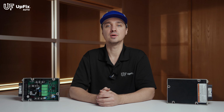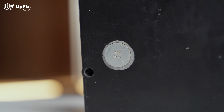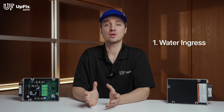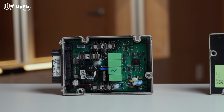The IDM modules are usually mounted in the engine compartment, making them vulnerable to environmental damage. Here are 3 of the most common causes of IDM failure. 1. Water ingress. The IDM has an air vent built into the casing, and moisture can seep in through this air vent. Once water or moisture gets inside, it can quickly damage the internal components of the module, often resulting in a no-start condition.